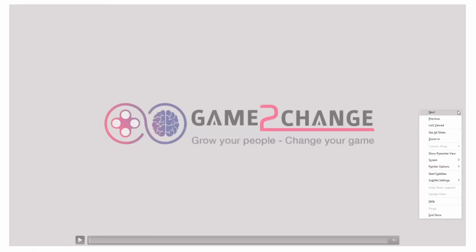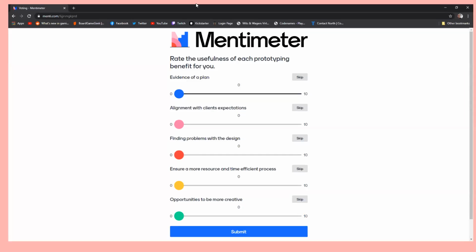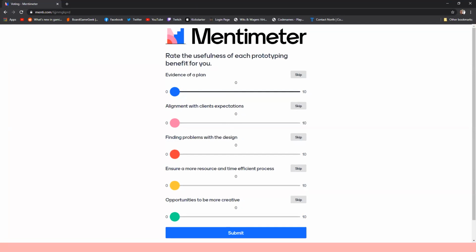Fantastic. Well, next up, we're going to go back to Mentimeter because we want to ask another thing. In this case, we're going to rate the usefulness of prototyping now that you have a better understanding of it. So what I'm going to ask everyone to do is go back to their Mentimeter, and what has now popped up is: rate the usefulness of each prototyping benefit for you. So this should now have popped up if you didn't close it.